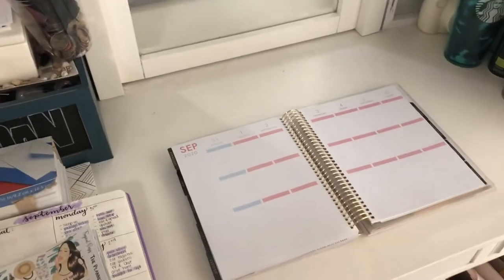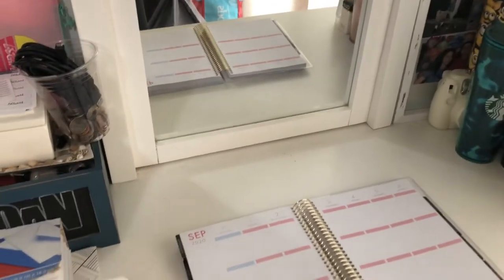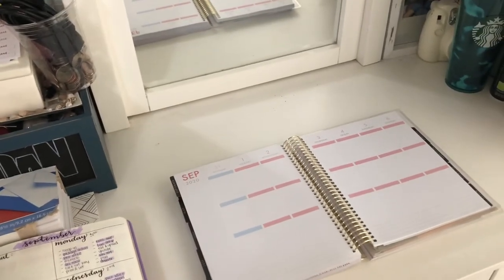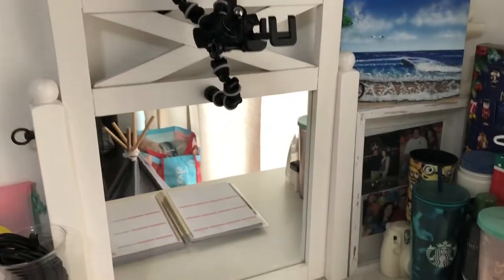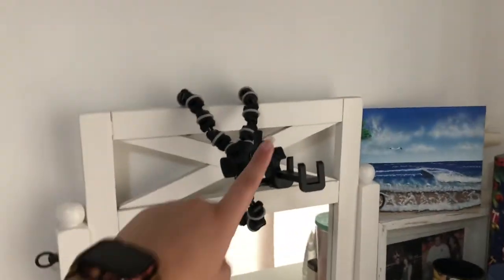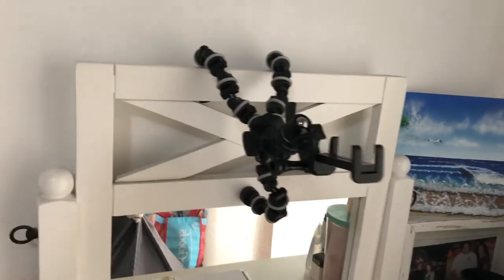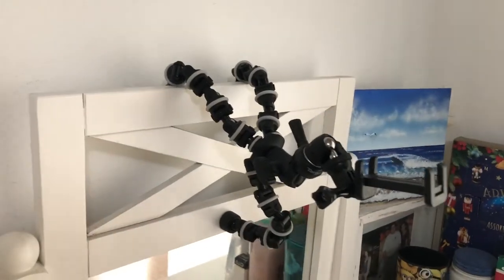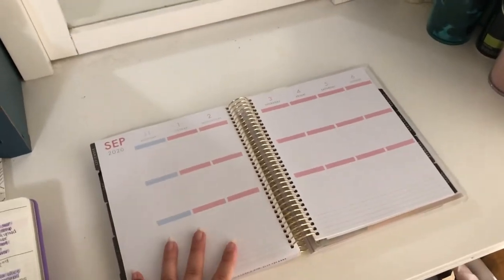Alrighty guys, so I'm about to film my plan with me. I have all my stickers cut and ready. I'm gonna show you my setup a little bit because I've never shown this, I don't think. So this is actually my vanity. As you can see, this mirror is connected to the desk. And I just have this tripod. Don't really know how to explain it, but I have it wrapped up there, and then I put my camera here and have my planner here, obviously.